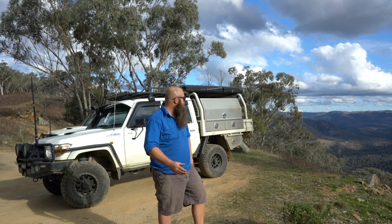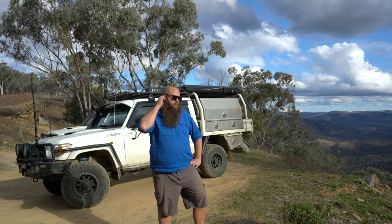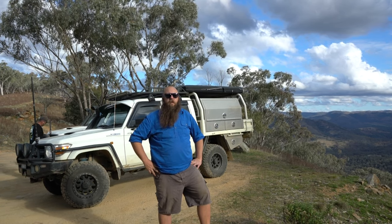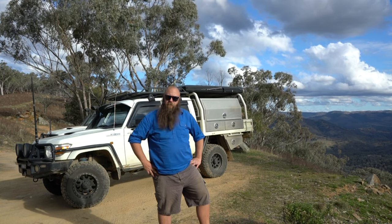Well, this is where we're going to finish up. This is a little lookout towards the top of the Bridle Trail. We're only a couple k out of Hill End now. And you can see way back through the valley that the Turon River runs through, and all the way that we've just come through. So that's going to finish up this one.